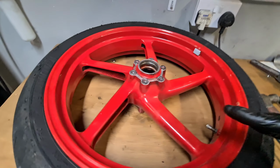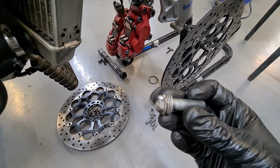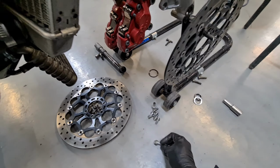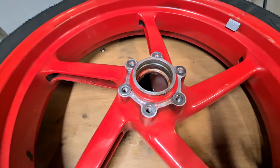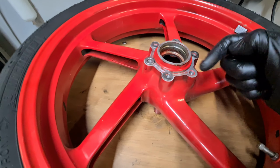I've noticed some strange things with this bike. When I remove these wheel bolts, obviously the wrong ones, they've been packed in with washers. Don't know why the hell you do that, just get the proper bolts for it, they're not expensive. Also, I've just taken this rotor off and some washers have dropped from behind it. These here, there's two washers spacing that out. That is very strange. I don't know why that is.